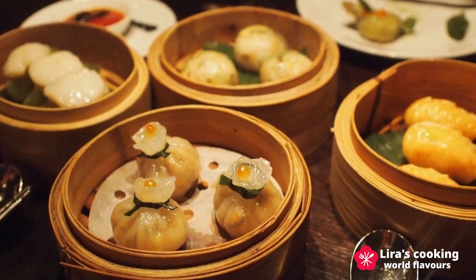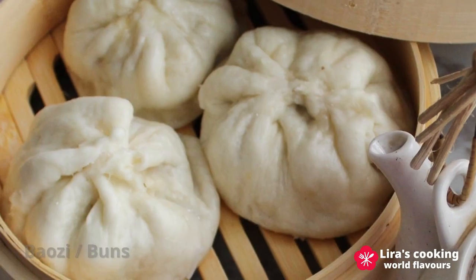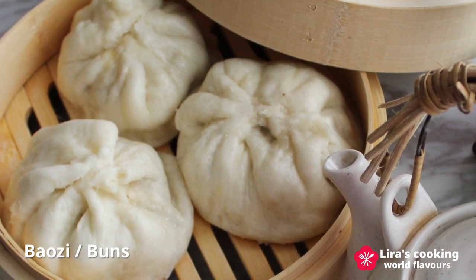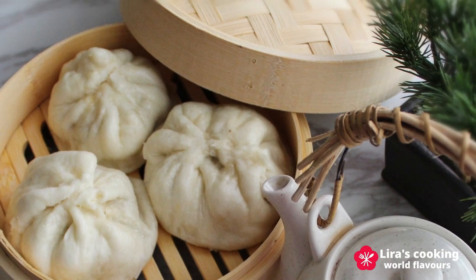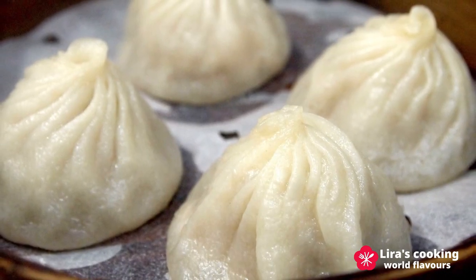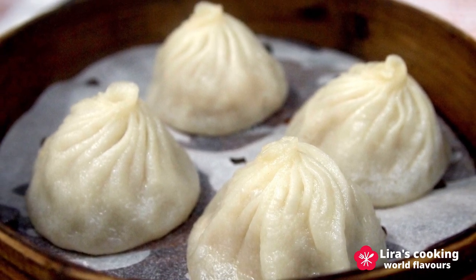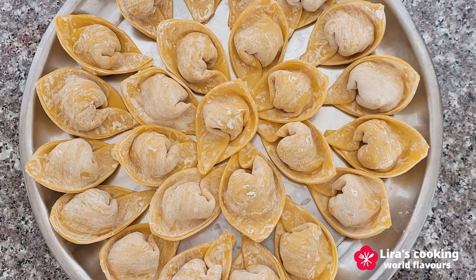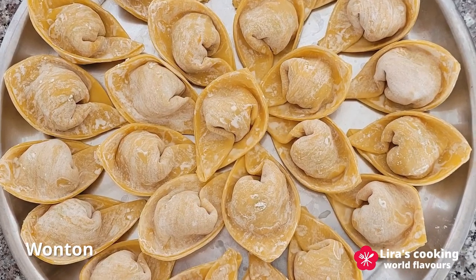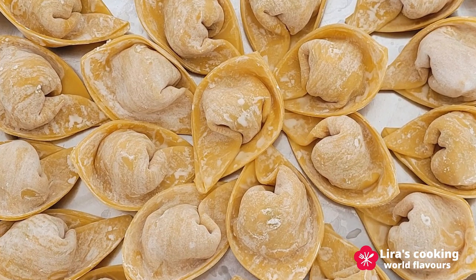Here are some popular ones in China. Baozi, or buns in English, is round and usually uses yeast leavened dough and is steamed. There are many varieties. The fillings can be made with meat, vegetables or even red beans. It is popular for breakfast or snack food. Wonton is smaller than dumpling and usually in a triangle shape. It is often served in soup.